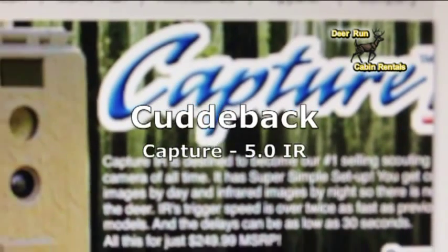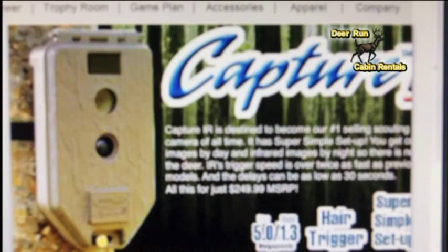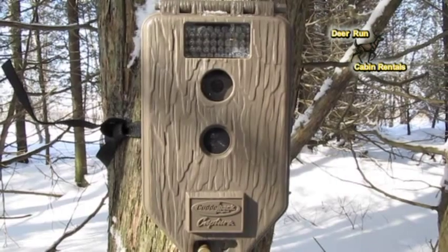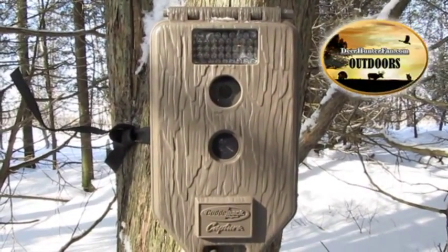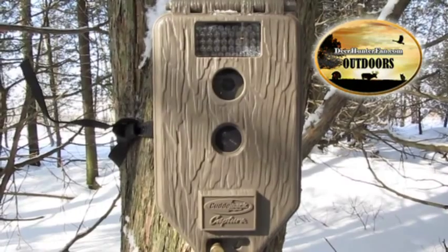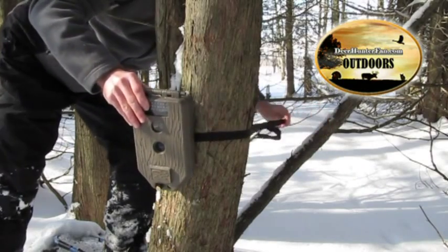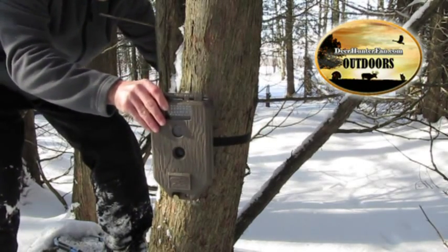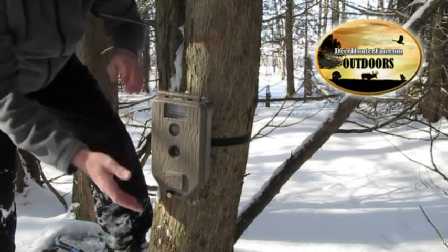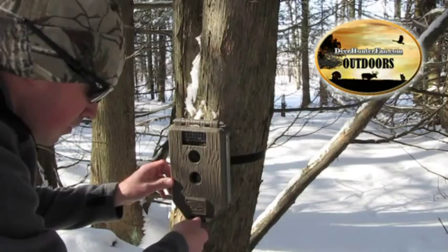Now get ready for an in-depth look at the 5.0 megapixel IR Cuddyback Capture. The Capture is the newest member of the Cuddyback family of trail cameras. I spent a lot of time deliberating before buying this camera due to past problems with 2 of Cuddyback's previous models. The Capture, like most trail cameras today, attaches to the tree very easily with the included strap, which again mounts to a bracket on the rear portion of the camera housing.